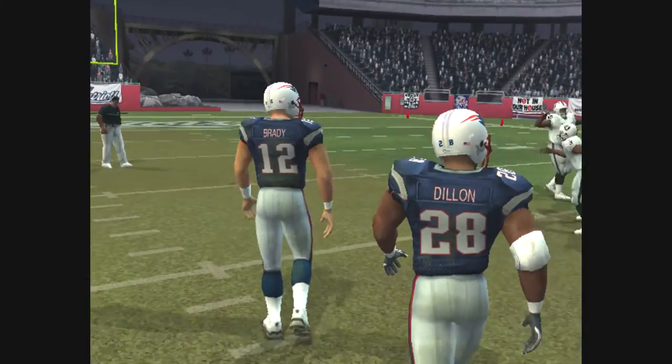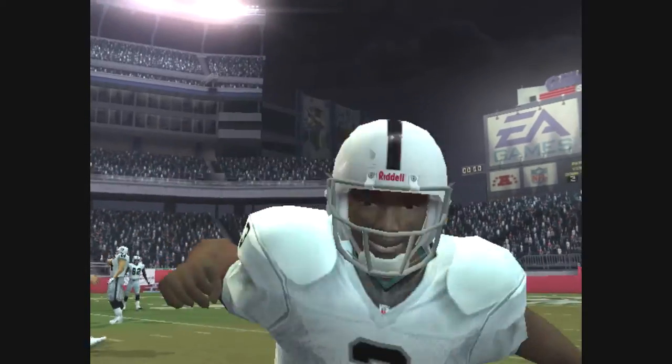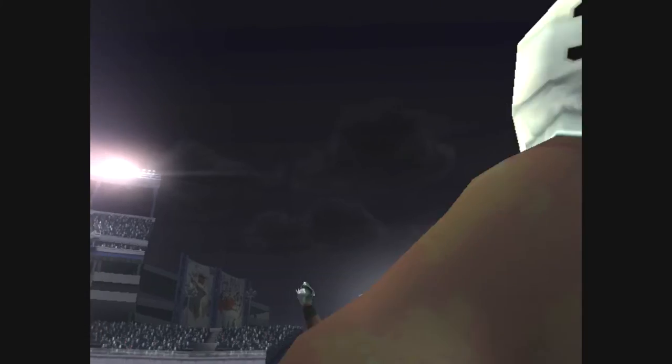This game is presented by the authority of the National Football League and EA Sports. Any publication, rebroadcast, or other use.